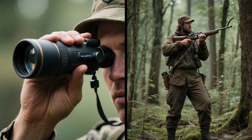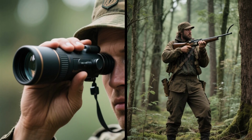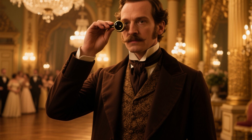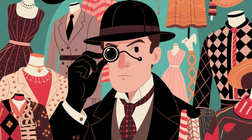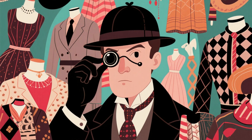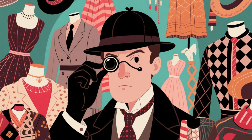Soldiers used them to observe enemy positions from afar, and sportsmen used them to get a closer look at their prey. During the Victorian era, they were popular among gentlemen who wanted to appear stylish and sophisticated. Even fictional characters such as Sherlock Holmes were often depicted wearing a monocle. However, by the early 20th century, they had gone out of style.